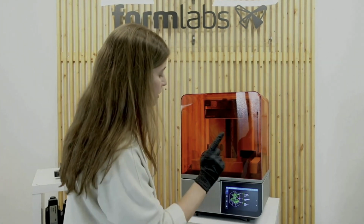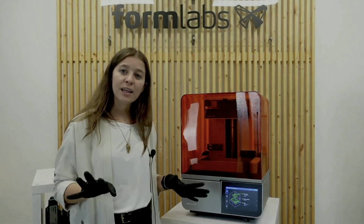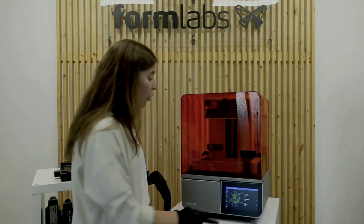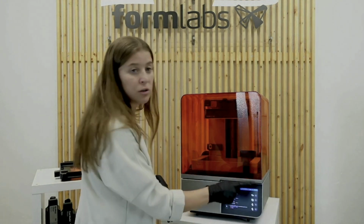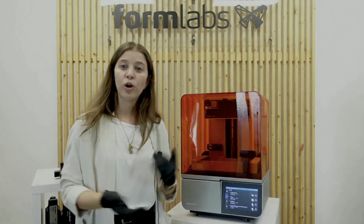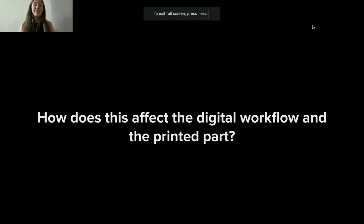So if I go to the printer screen, I select that I have my tank secured with my mixer, the build platform, and cartridge. And those are all the elements that you need to set up your Form 4B. Next step would be to send our print job from PreForm, or if you already have your print job here, you just select the print job that you want, and the printer will automatically start the job, and the print process will continue.